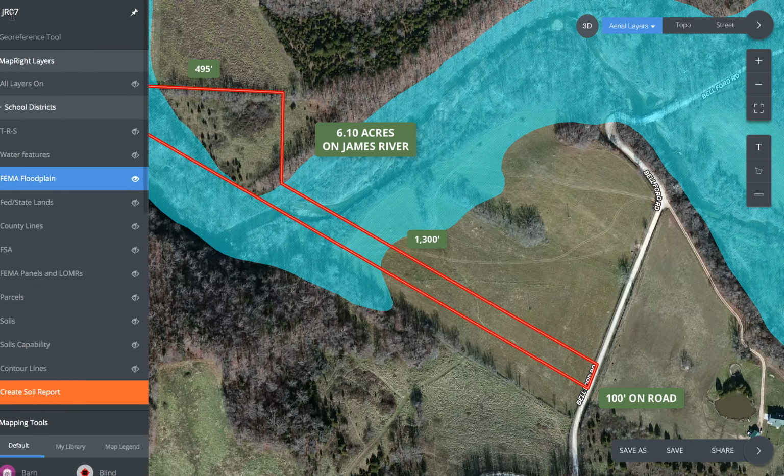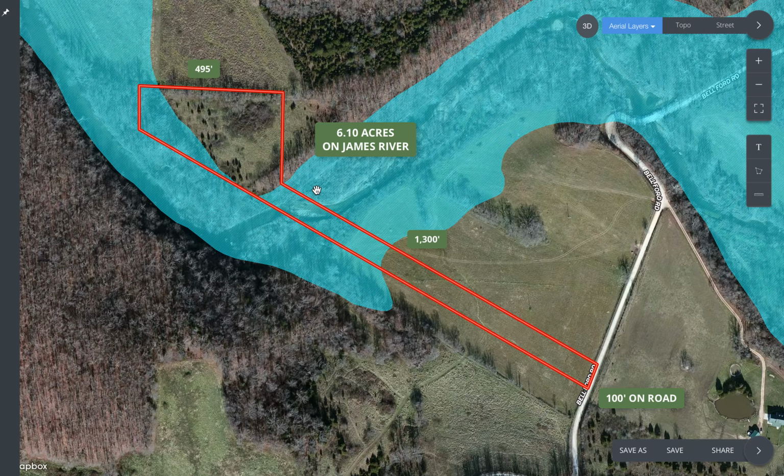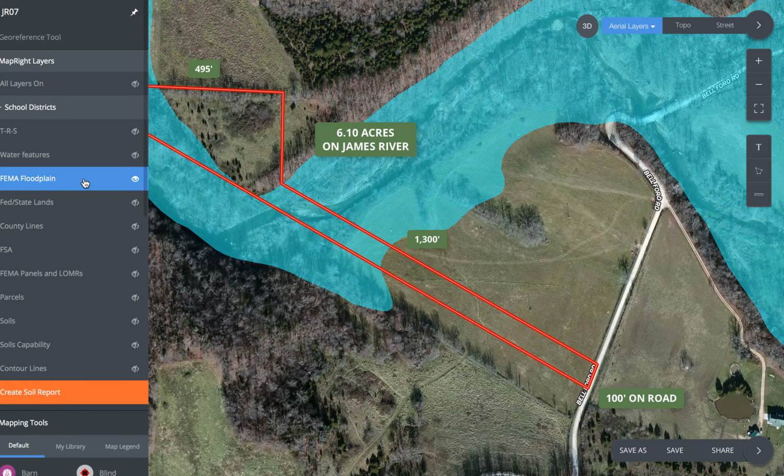So let's shut off that floodplain. So there you can see that the reason we like these tracks is because you've got all this good usable acreage up here out of the floodplain. And it's gorgeous besides that. Even if there wasn't a river out here, this would be a stunning property. So we'll shut that off.